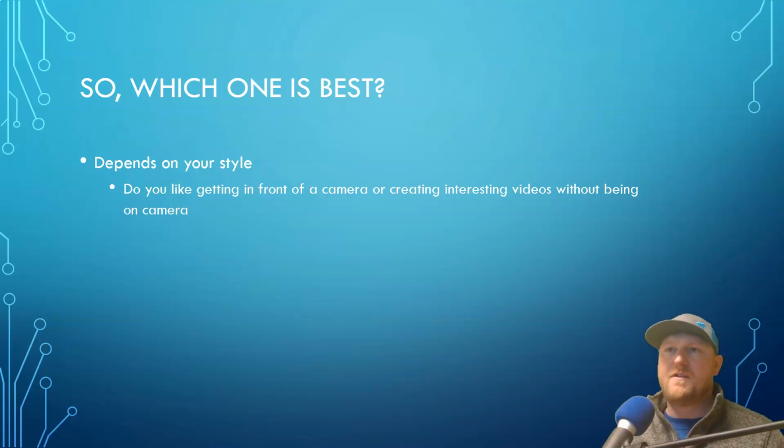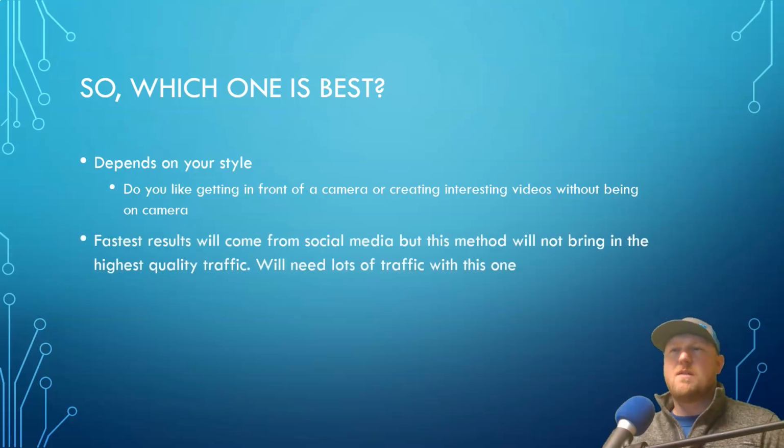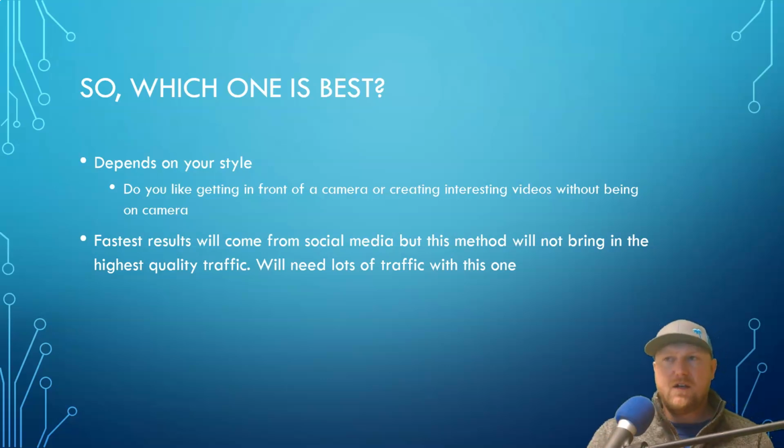So the fastest results will come from social media, but this method will not bring in the highest quality traffic. It will need lots of traffic with this one. So social media is great, right? Start up all your accounts and start posting material on there. Now, once you build those accounts up, you start getting a lot of people watching your stuff. But, for example, you can have an Instagram profile and post a picture and get dozens of comments and hundreds of likes.